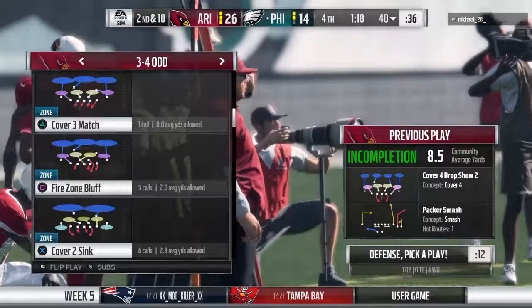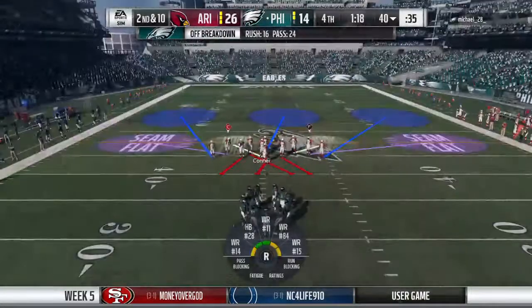Out of the backfield, Adrian Peterson was the intended target. And that'll bring up 2nd down.